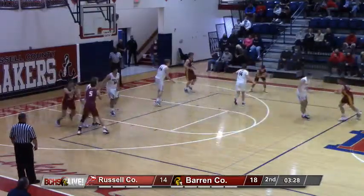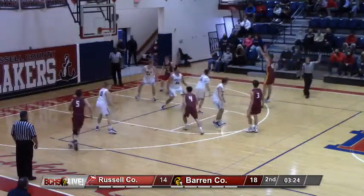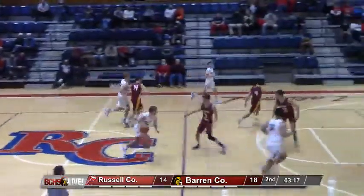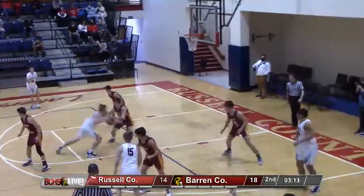And now Withrow bounce pass right side over to Stevens. Stevens trying to curl into the lane. He'll kick it back out. Miller for 3. No. Rebound comes off to Russell County's Feast. Feast looking inside. Now gives it off to Burton.